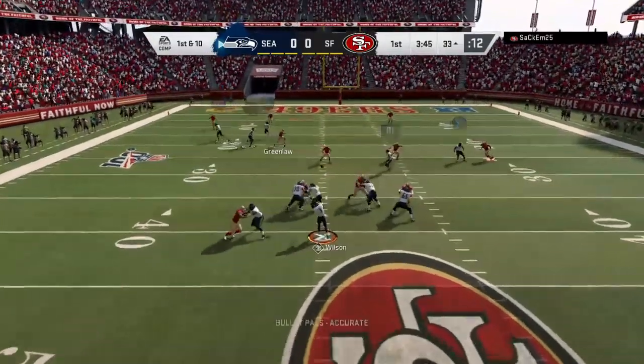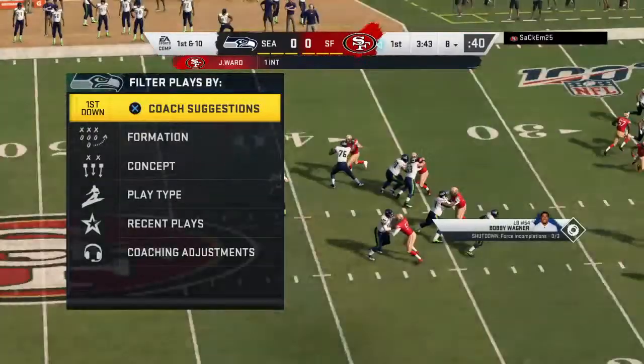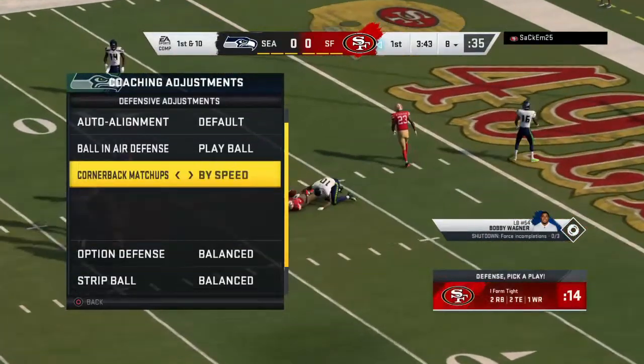From the shotgun, Wilson. Into heavy traffic, and it's intercepted. Picked off by the former first-rounder Jimmy Ward. And a big turnover there as his guys will get the football back.